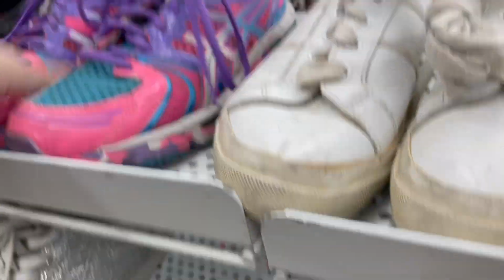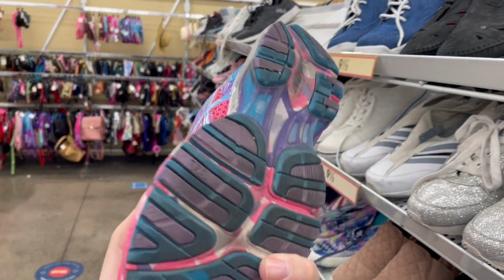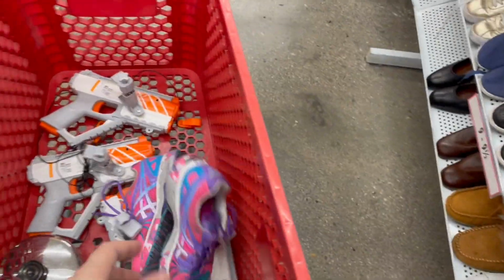Insoles were good, soles were good. Got to double check the price though, and oh yeah, $5.49. That is a good deal. These are definitely going to be picked up and taken along with me.